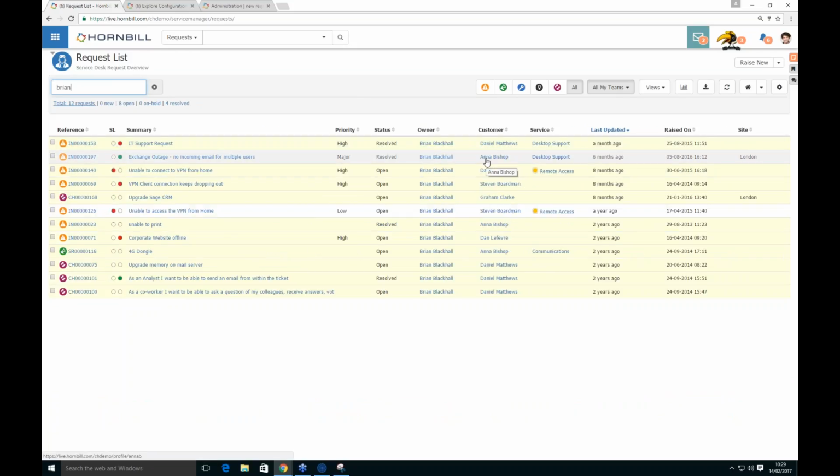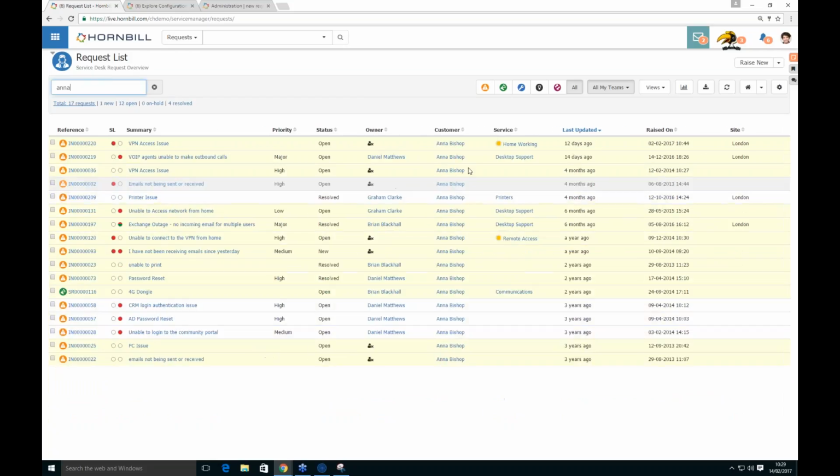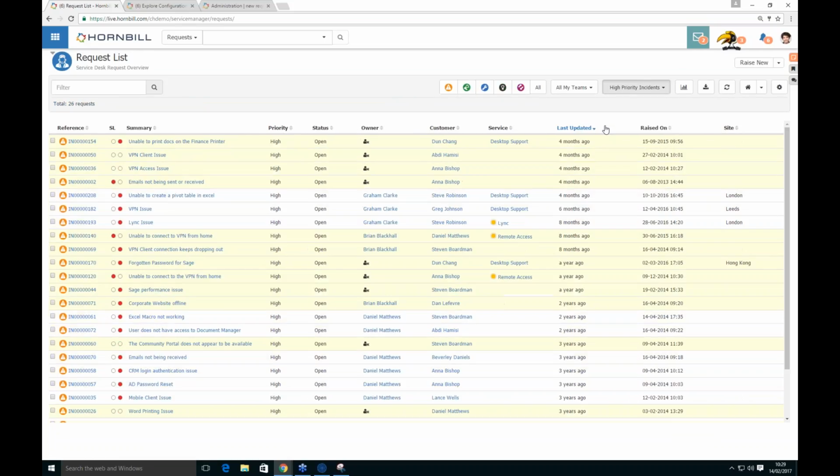Or if I want to find the tickets where Anna is the customer, again I can type in Anna, and there they are. So all of this information we can search on, and it's a quick filter to quickly sort through lots of information. At the same time, there may be a need for a more permanent view. So high priority incidents, for example, there they are.